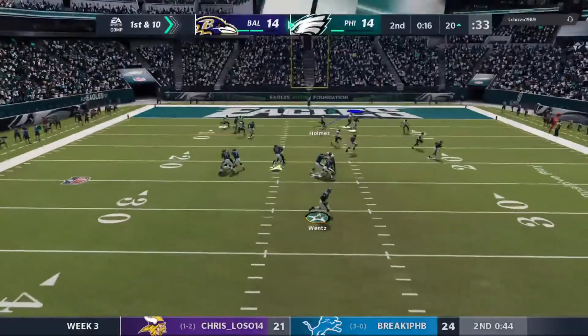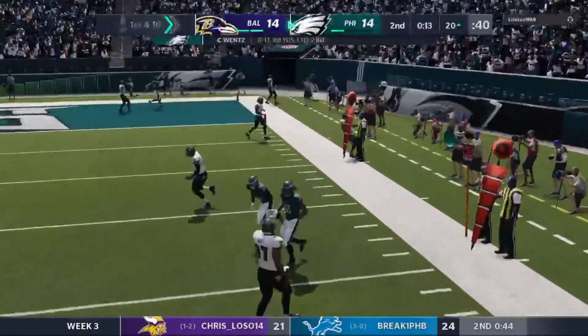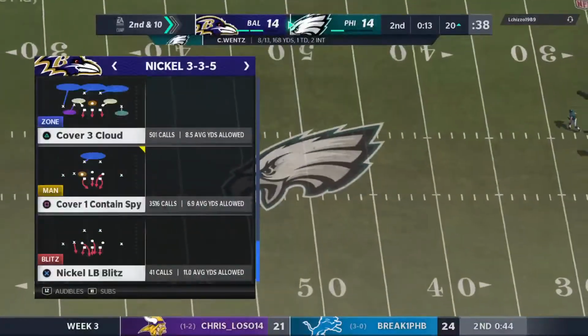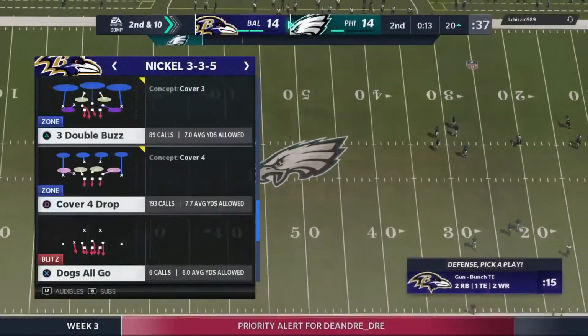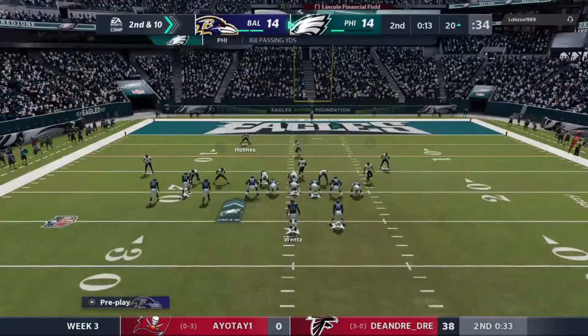Into the red zone. Wentz, flushed to his right. And that will be incomplete with the clock down now to 13 seconds. And incomplete. After the incompletion, here's 2nd and 10 from the 20.